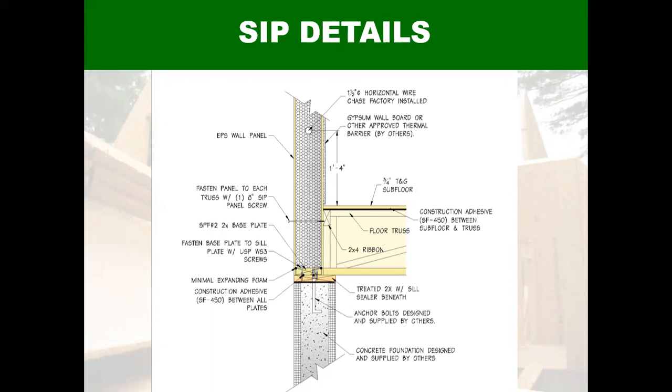You'll notice at the very bottom, there's a treated 2x that serves two purposes. Not only is it the mud sill that they are attaching your floor trusses to, but it actually creates a capillary break between the SIP panel and that concrete ICF wall. You don't want the OSB skins touching the concrete because it has an opportunity to wick moisture up and eventually degrade and rot the skins of the panel. So that's why we always call for that capillary break if you're building directly on a stem wall, foundation, any concrete slab, things like that.